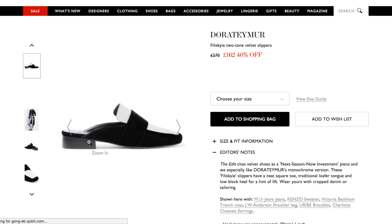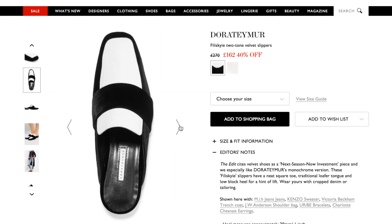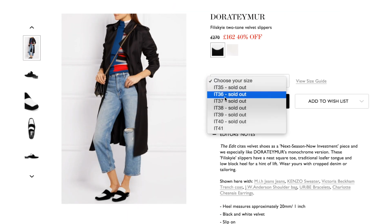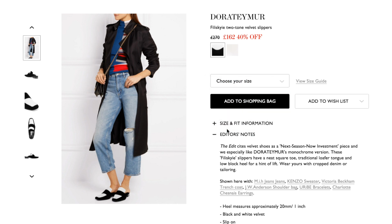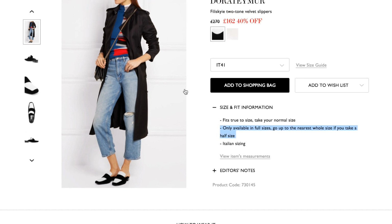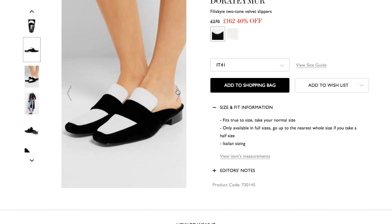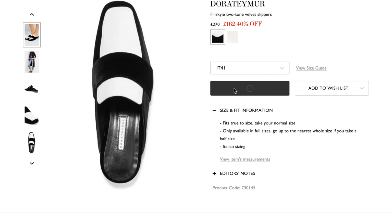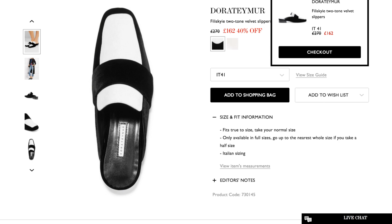These I absolutely love. I have some slip-on mules from Dorateymur, and they're some of the comfiest pairs of shoes that I own. I love this black and white pair. Oh, that's a 41. What does it say? Fits true to size only. Go the nearest whole size up if you take half a size. So 41 is a size too big, but would it work? Definitely not the best for this time of year with the open back, but go on, let's see what they're like.